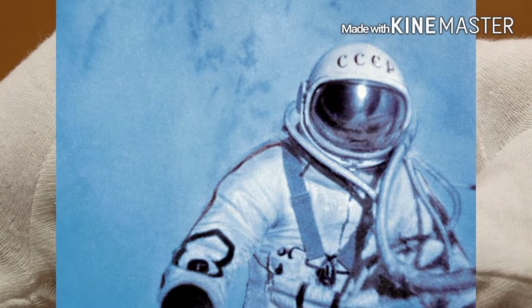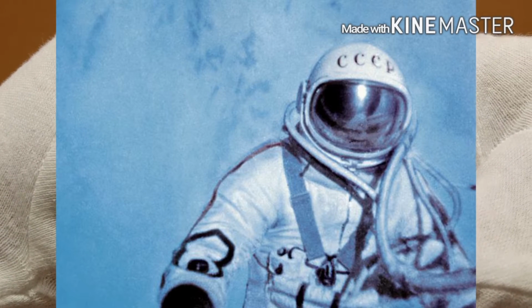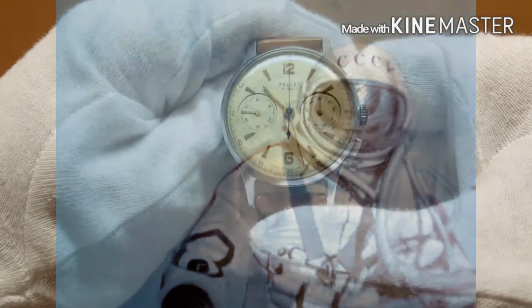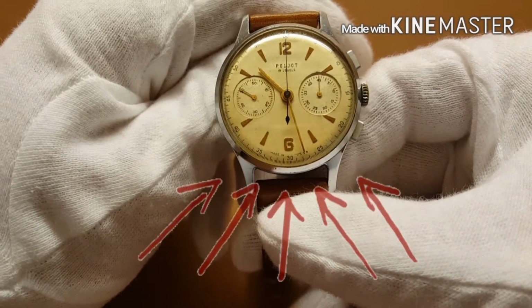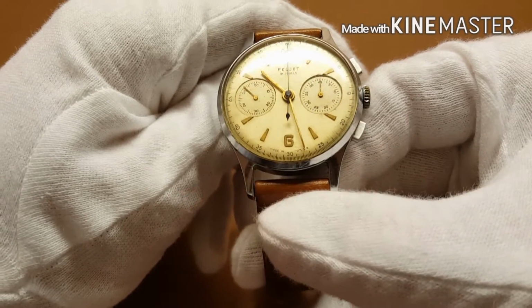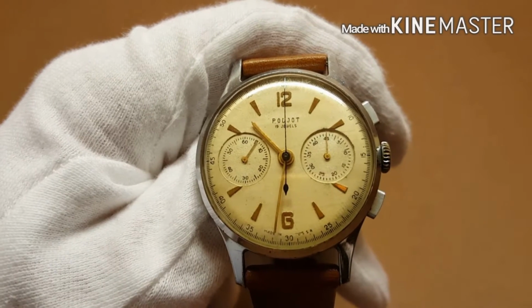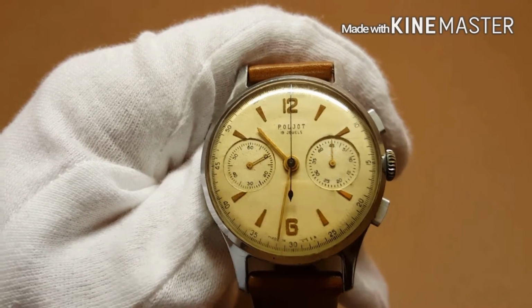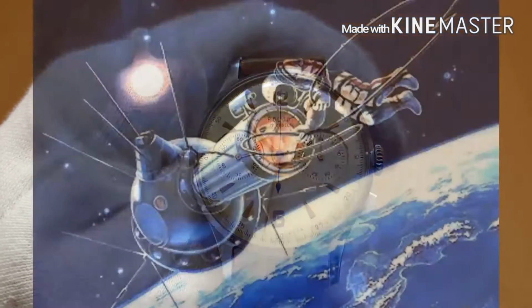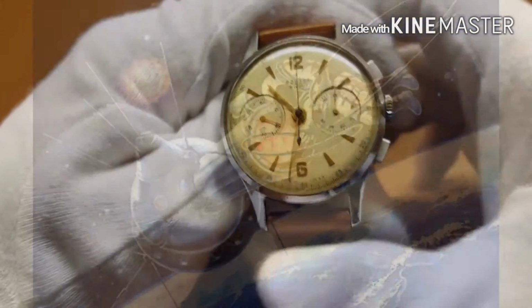He went out of his spaceship and he walked in space for a duration of like 12 minutes, I think. And all of this while wearing a Strela chronograph. A Strela with a caliber 3017 movement. This was first done on the 18th of March 1965 during the Voskhod 2 mission. That was its name. It's a very interesting story to this mission.